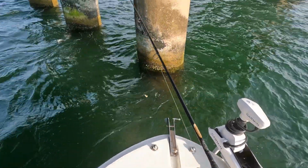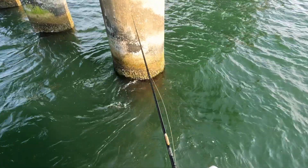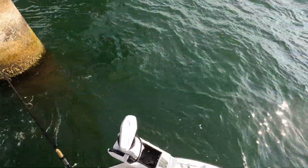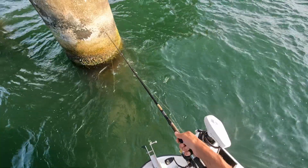So we're using some blue crabs. I didn't have any fiddlers, but as you see, the blue crabs are working fantastic. Yes, sir. Spot lock is in action, full force here on the SF Convery. Yeah. Number 2.